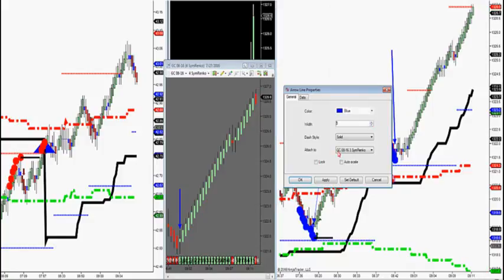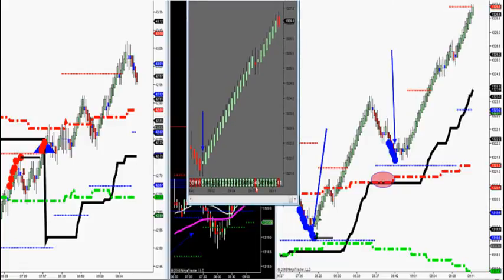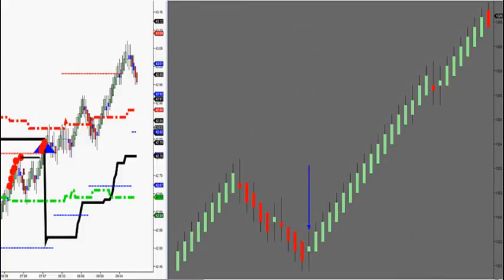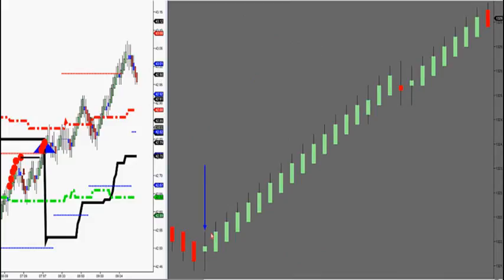Gold has been 2 for 2 off my market profile this morning. Now take a look at it. Here's what it did. When it got into the retracement right here, it broke out.